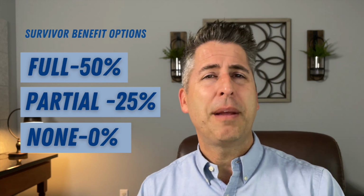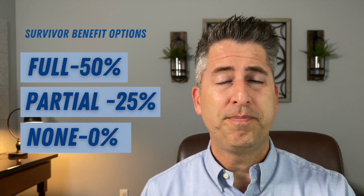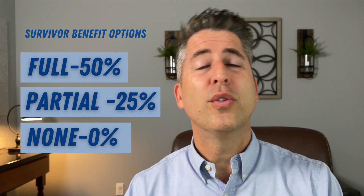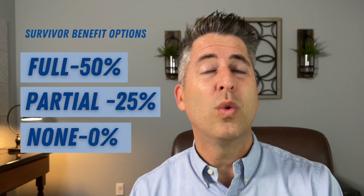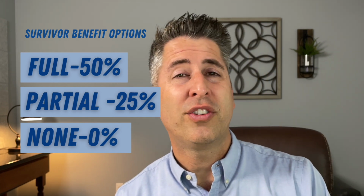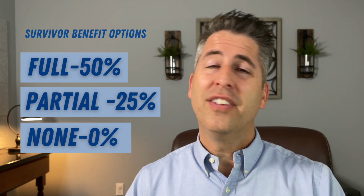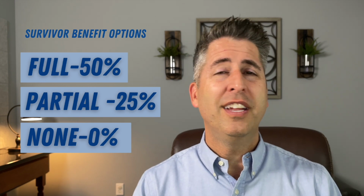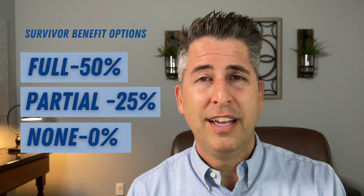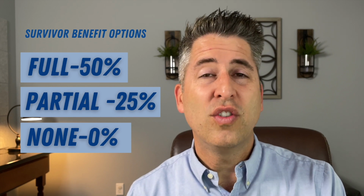Now the next option is a partial survivor benefit. So instead of leaving half, you're leaving a quarter. So if you've got the $3,000 a month pension, you're not leaving $1,500, you're leaving $750 a month, 1/4. Now this costs half as much. You're leaving half the benefit, it costs you half as much. So now it only costs you 5% of your pension. In this example, the $3,000 a month pension, you wouldn't be paying $300 a month, you'd be paying $150 a month. So with these two options at your death, the beneficiary gets to get some money.